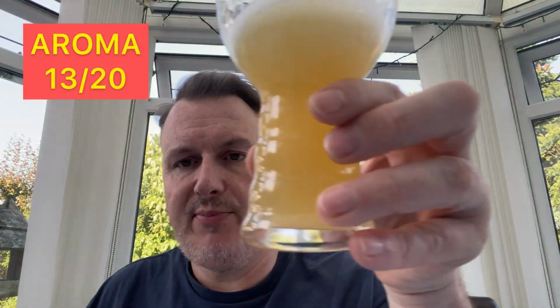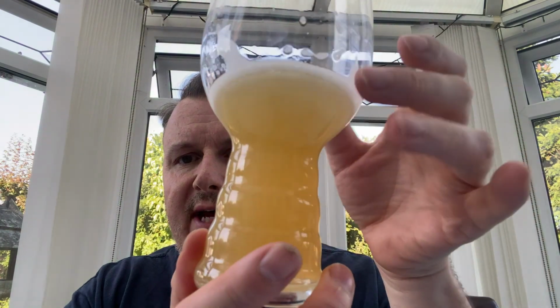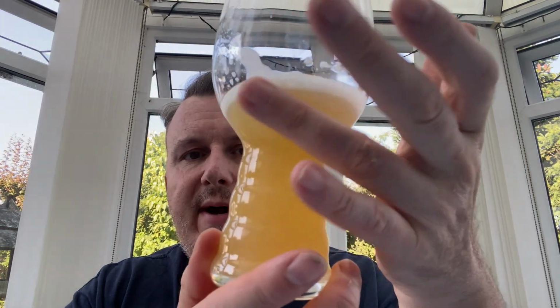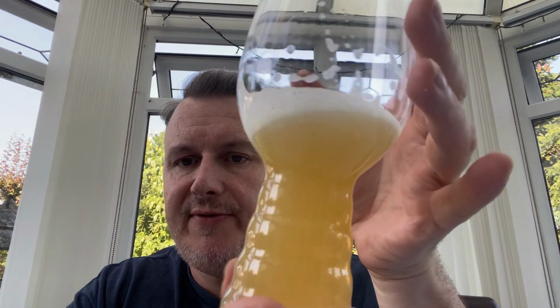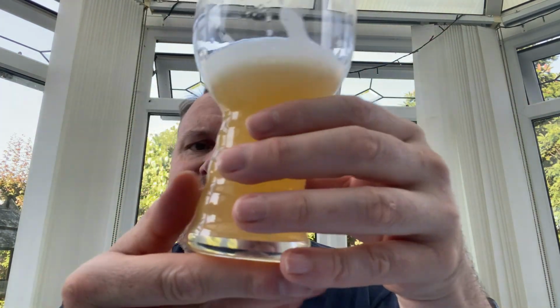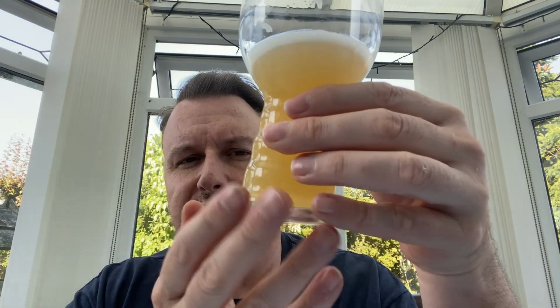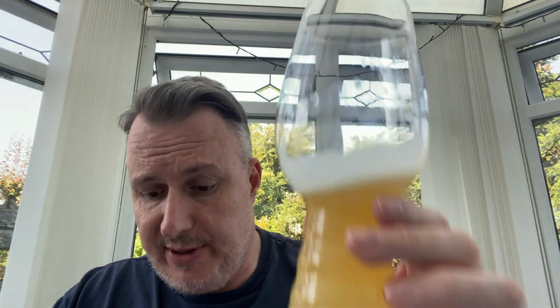Appearance. Well, I think it looks pretty good. It's a lovely yellow. It's a soft beer anyway, but the head looks quite soft on there. Lovely and bright and yellow. Slight haze. It does look a little bit more like a slightly hazier, slightly thicker pale ale. But I think it was pretty good. I'm giving it 9 for appearance.